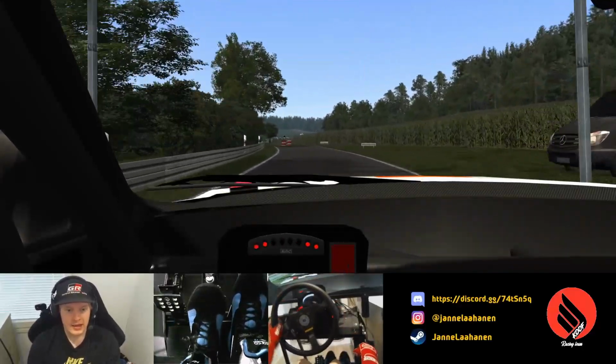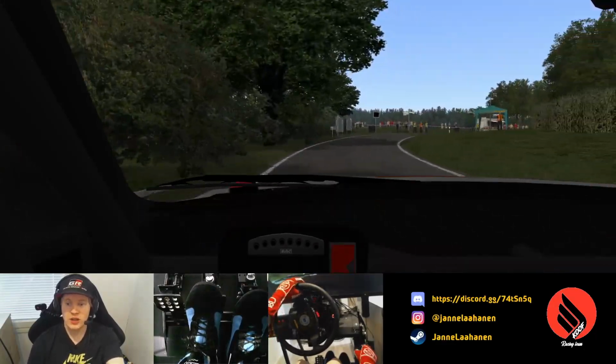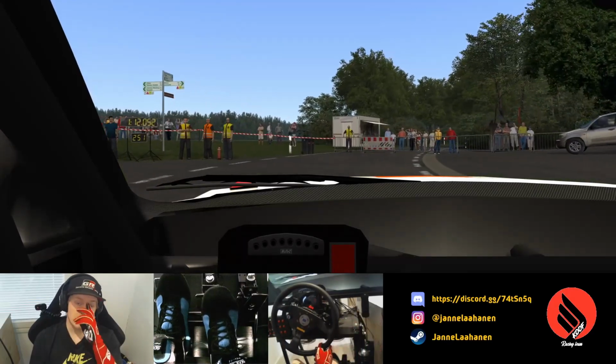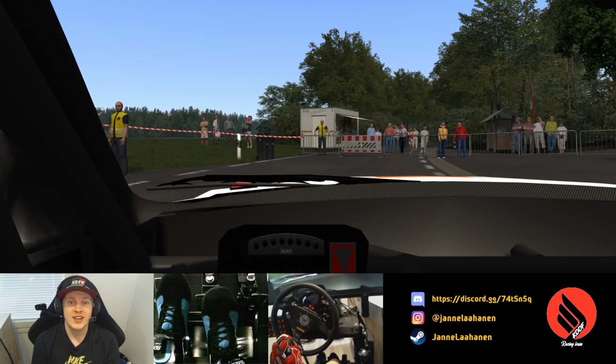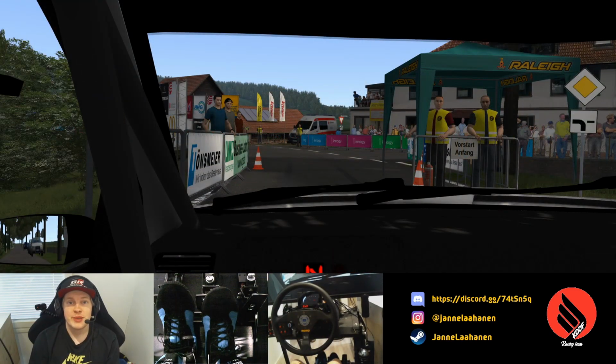and then we are through, and that is the rundown for the 134 S1, and next up we will head out with the Fabia. And that's the BMW rundown.